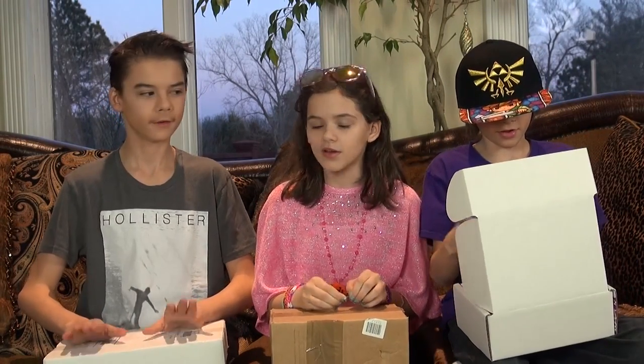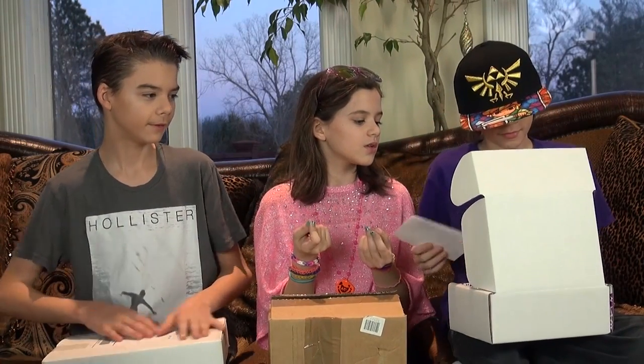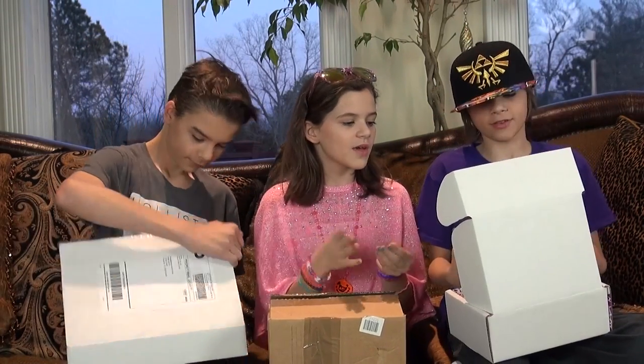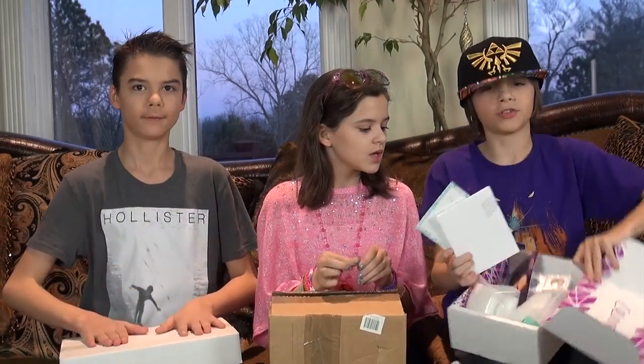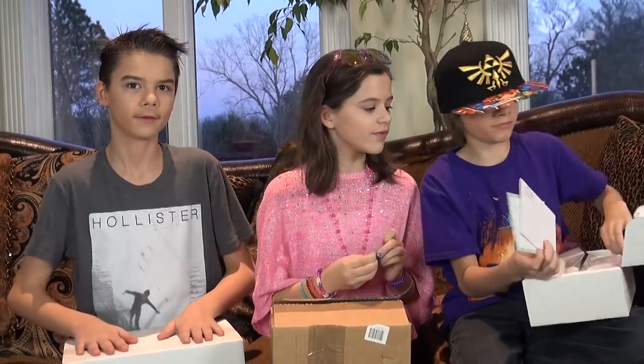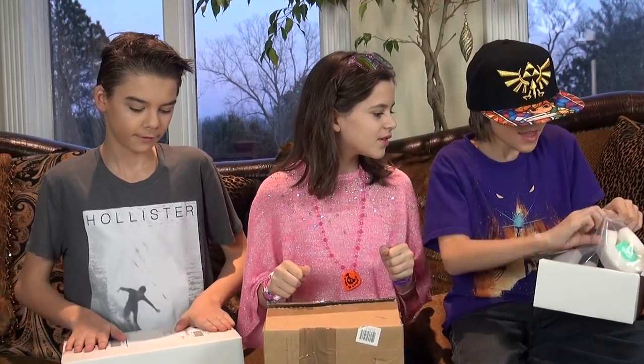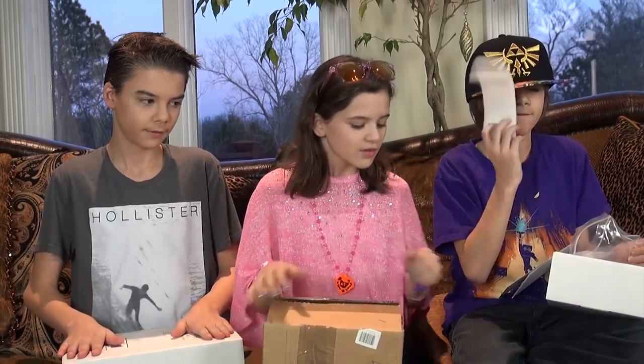Okay, so I got this makeup stuff. Oh, wait, you got makeup stuff. Should I open that? From ColourPop. It's all makeup stuff. Should I open it? Oh, I'll just show it. It has a bunch of eyeshadow, like primer. Oh, another company. Stuff. Yay! But what I'm excited about is the squishy things. Hey!